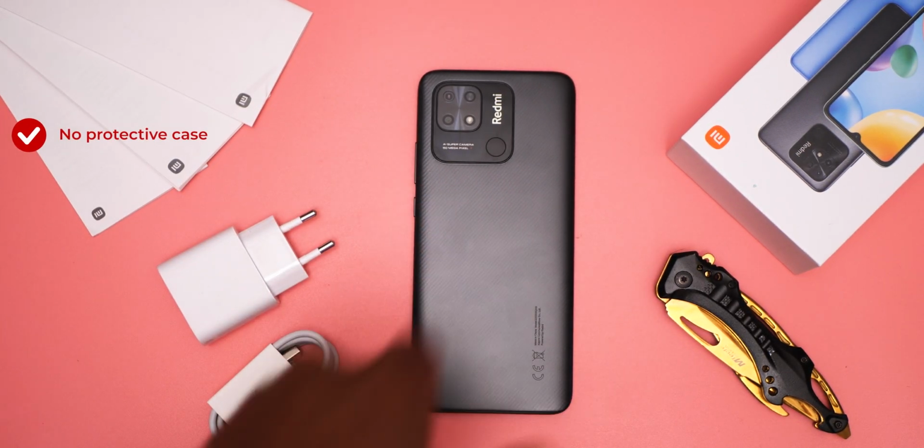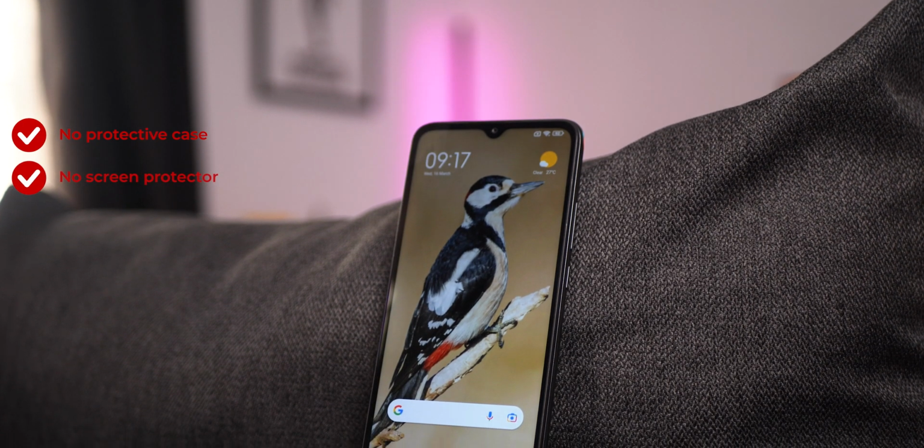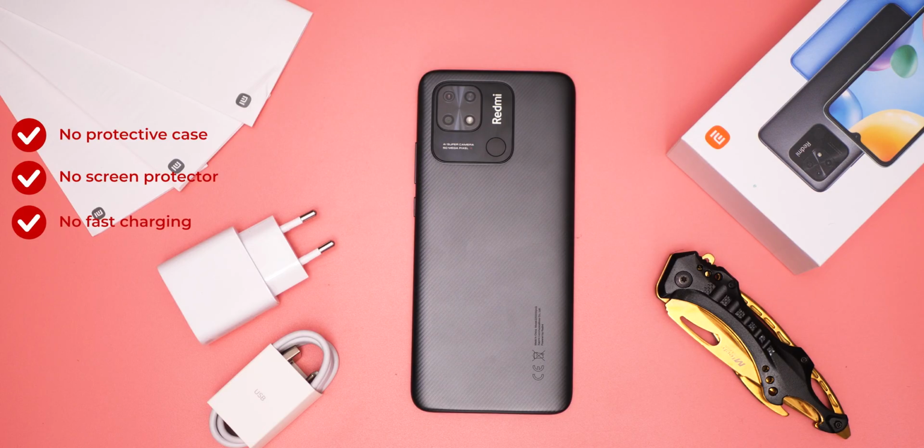First, from the retail box you'll notice there is no protective casing which is usually present on Redmi devices. There is also no pre-installed screen protector, and we also don't get fast charging here, as you can tell from the small 10W charging brick.